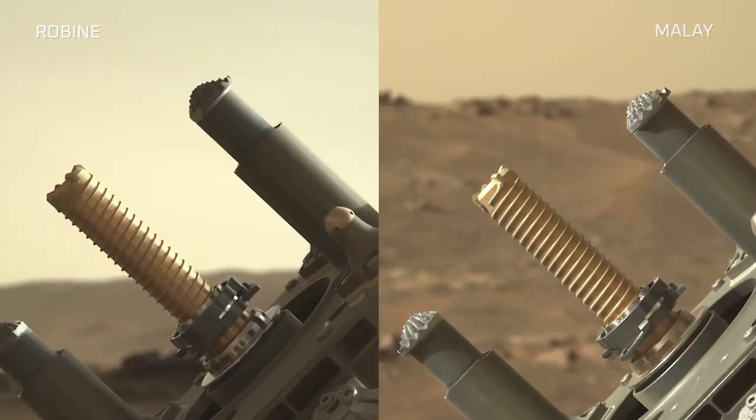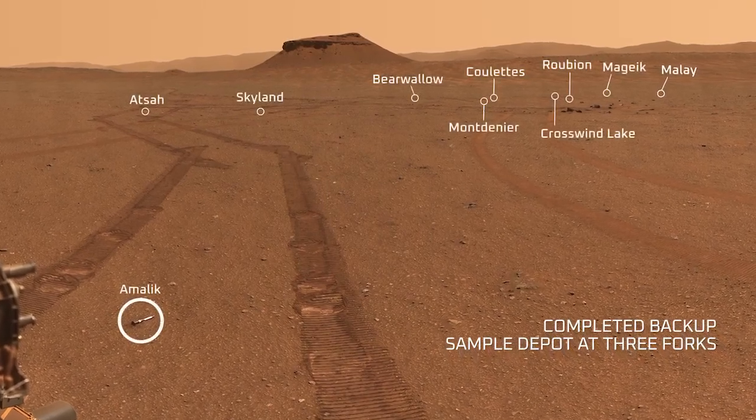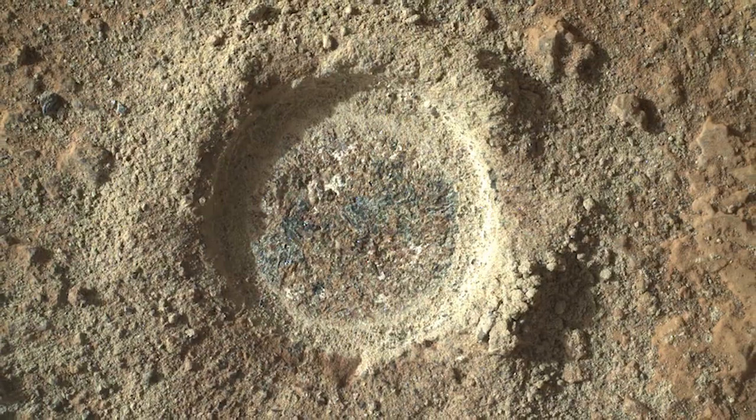Out of this pair, we dropped Malay in the sample depot at Three Forks. That mix all together in just one 100 micron spot, which is a really, really small area. That was really unique and exciting about this rock.